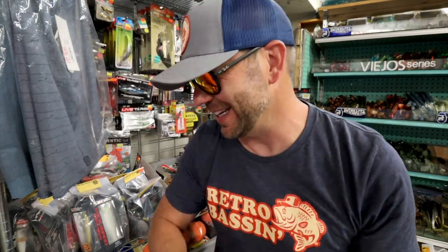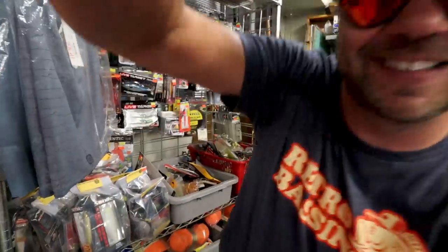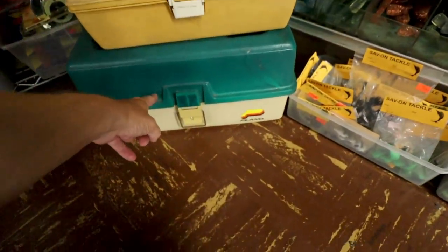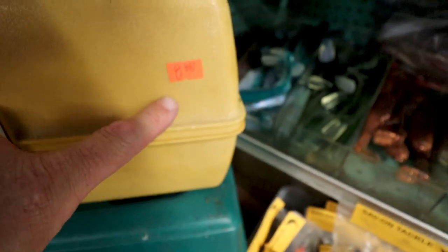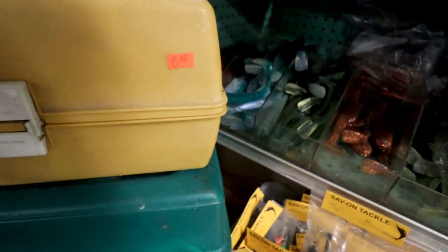New to me. Okay, I just spied something. I'm gonna need to pull Matt in here to show me. I see a couple of antique tackle boxes tucked away. Some of them have price tags on them. I don't know if they're filled up with anything or they're just empty antique tackle boxes, but let me show these to you. Okay, so first things first, look at this. An old Plano and an old something or other. $8.88. So I don't know if that's empty or not.